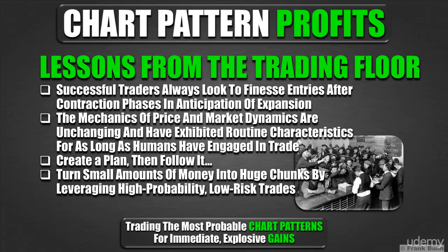There are many lessons from the trading floor. Here are just a few. Successful traders always look to finesse entries after contraction phases in anticipation of expansion. The mechanics of price and market dynamics are unchanging and have exhibited routine characteristics for as long as humans have engaged in trade. The next is to create a plan, then follow it.